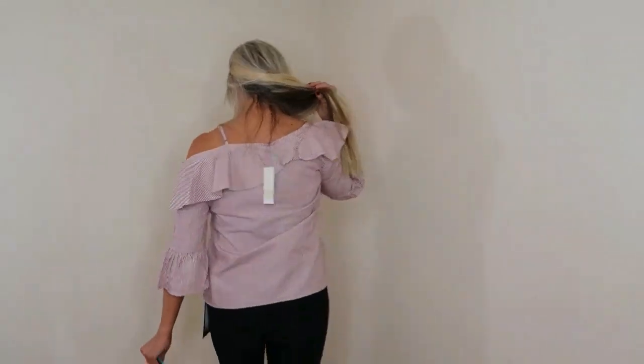It's very cute. I like it a lot too. I think it would be very cute with a pair of jeans. Let me know what you think about this one. I'm kind of undecided on it.